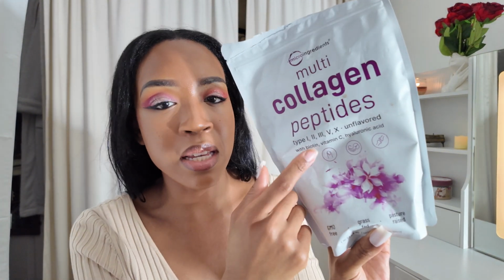So collagen is something that's in bone broth, but bone broth itself is a collection of many things that support your soft tissues and joints and stuff like that. But this is a great alternative.